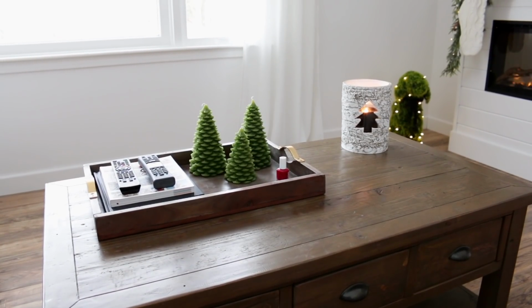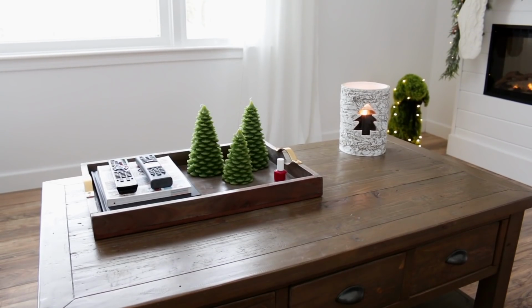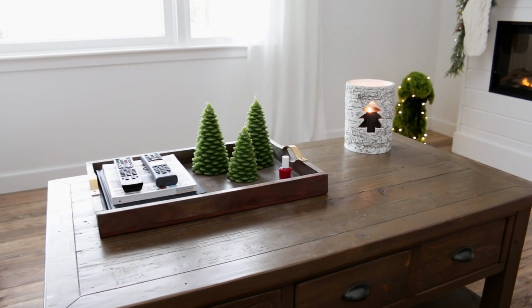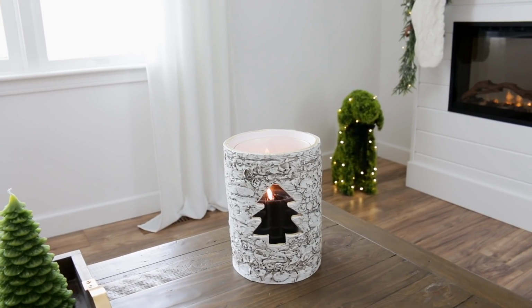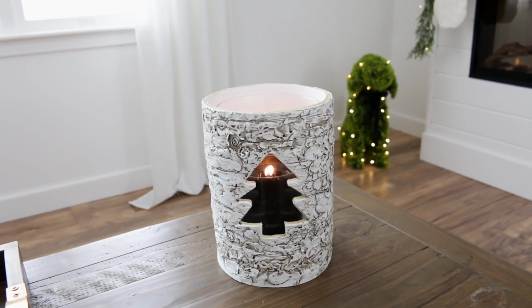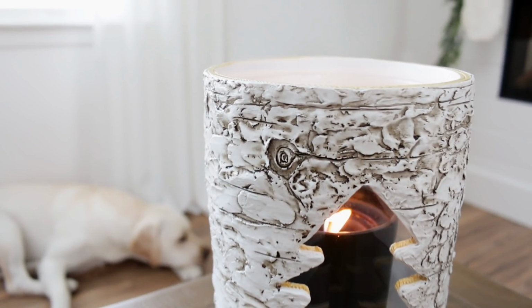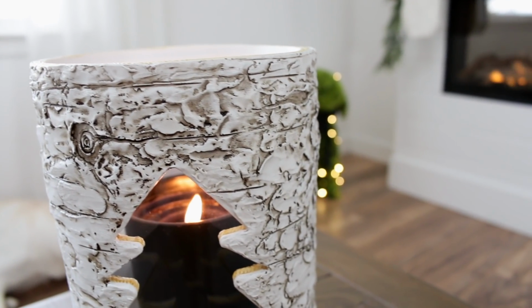Next, moving on to my coffee table, this is what it looks like. So as you can see, I just kept the coffee table fairly simple. I don't like having a ton of clutter on our coffee table, so I just added a few decorations. I bought this candle holder here last year from Walmart. Again, this is one of my favorite Christmas decorations. I love the detailing on this candle holder. It looks like a birch tree. I just think that this candle holder is so cool.